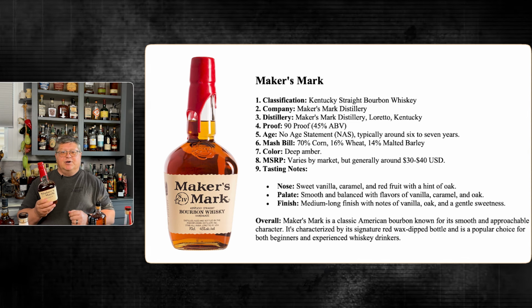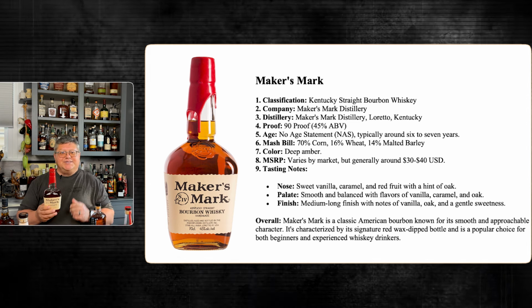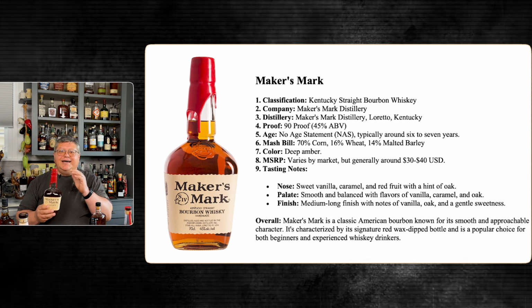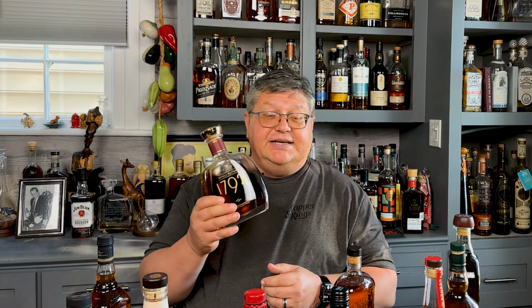This is a classic bourbon, known for its smooth and approachable character. It's characterized by its signature red wax-dipped bottle, and it's a popular choice for beginners and experienced whiskey drinkers alike. For something a little bit different, try 1792 Small Batch.